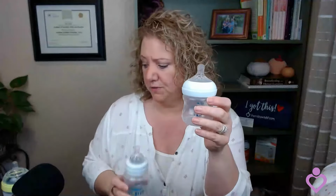Now, sometimes the key to getting baby to take a bottle is to find the right bottle. A lot of bottles are a more wide-capped bottle, more like the breast, to get baby to have their mouth more wide open, lips flanged out like they would at the breast. So like this is Advent brand and both of their bottles, but this one's a little wider, more like a breast, but baby may prefer a regular nipple too.